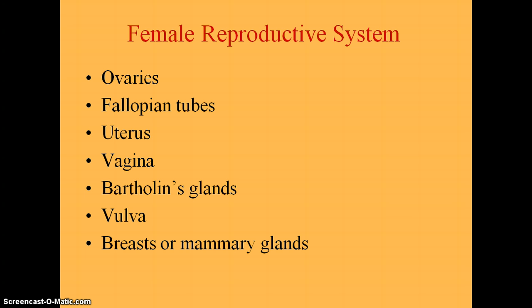There are 3 layers: the endometrium, which is the inner layer, and that provides for the implantation of the fertilized ovum and also aids in its development. That's the endometrium. And if fertilization does not occur, then that endometrium deteriorates and causes bleeding and is sloughed out of the body, and that's known as menstruation. So every month the endometrium gets ready just in case there is a baby going to be implanted, and if fertilization does not occur, then it sloughs off and you bleed.